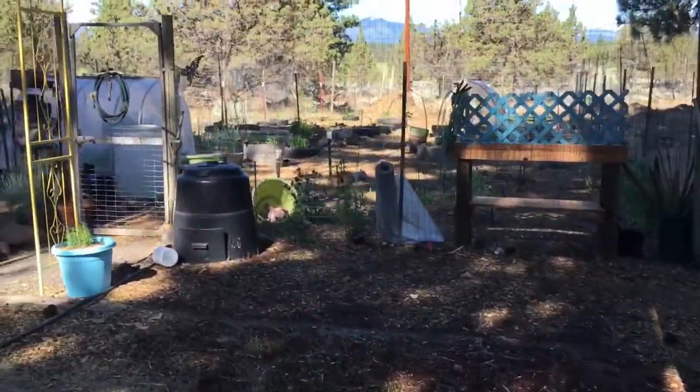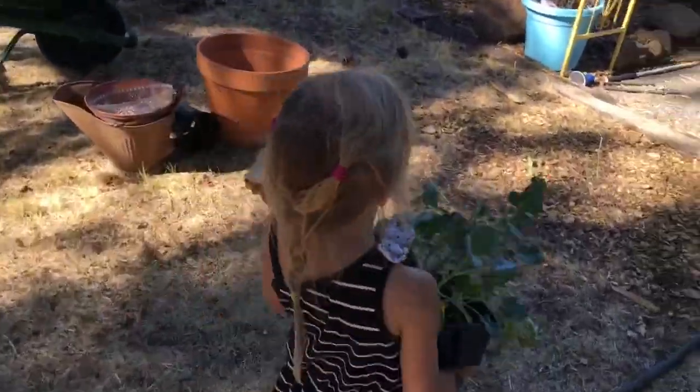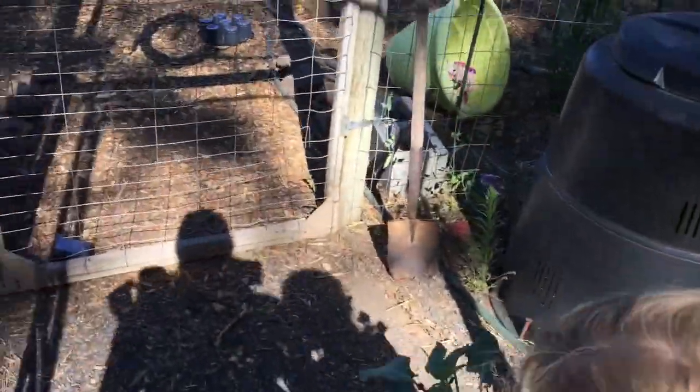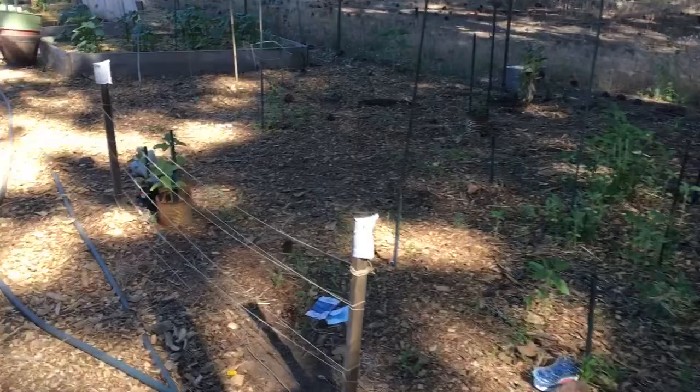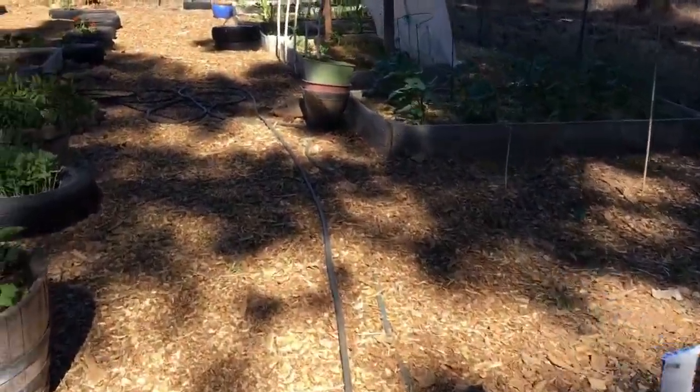Mama, come on. And we got the garden right here. Little Miss Ireland, my garden helper. I'm the garden helper. Yeah, you are the garden helper. Whoa, don't hit me with that door. I'm not going to hit you with it.